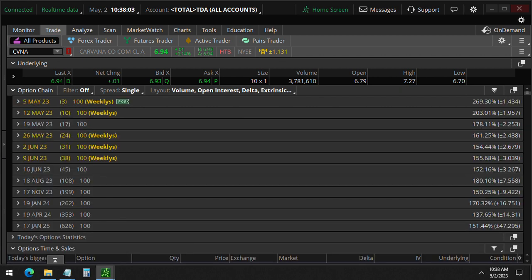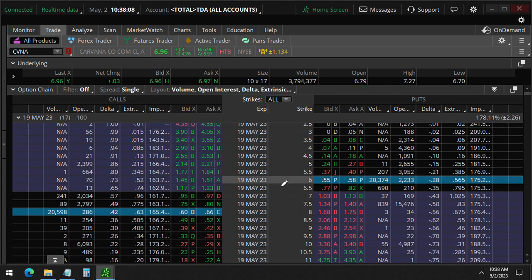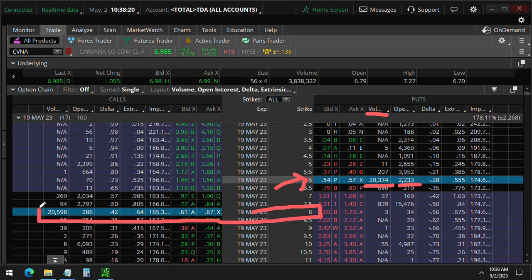So you'll see here on the option chain, this is the strikes here. There were a total of 20,000 of them for today on the volume side, you see. Much greater than the open interest, so these are open orders. And then on the 8 strike, same thing, 20,000 of them, right? Greater than the open interest.